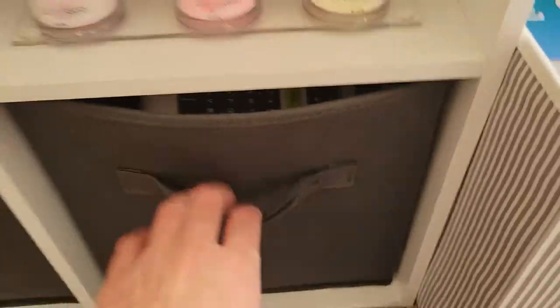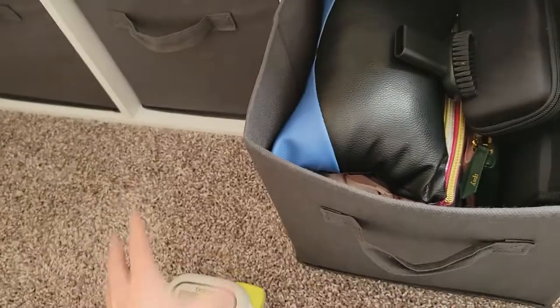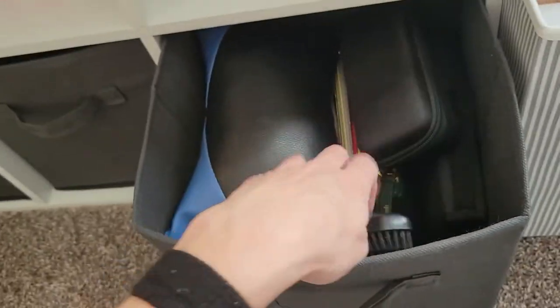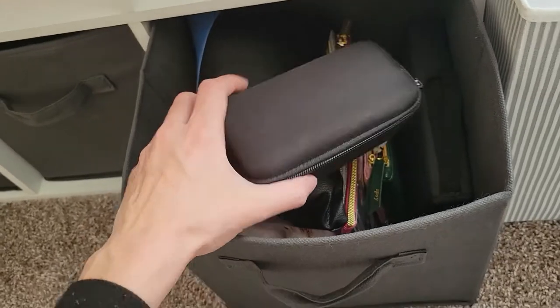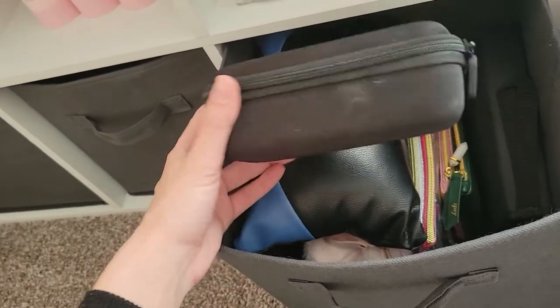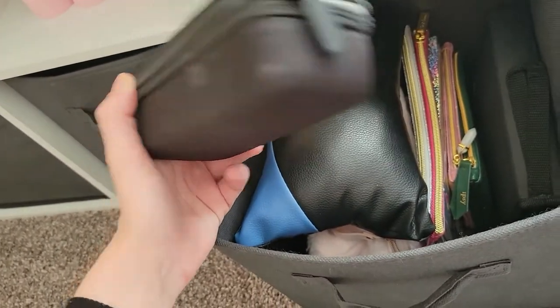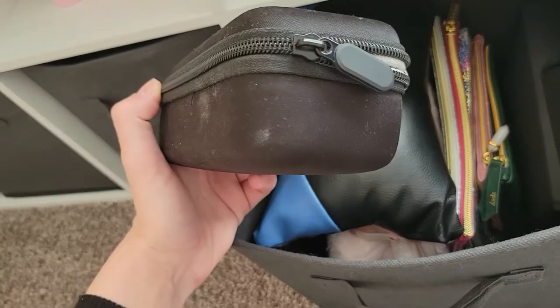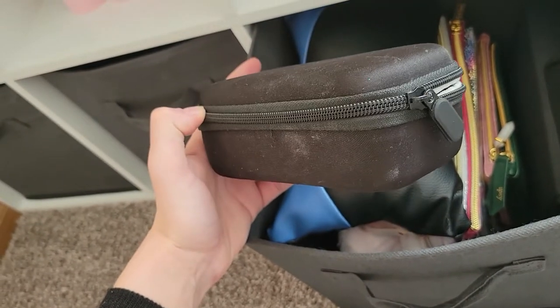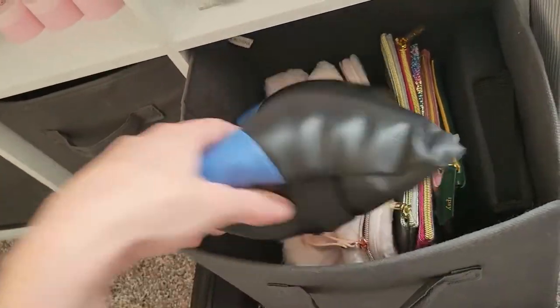And below, I just store some stuff that I want to keep out of sight. My label maker, attachments for my cordless vacuum. This is a nail drill carrier to keep it safe and stuff. I don't use it anymore. This was when I had less space to work with and I needed to store it and keep it out of the way. So really I don't use that anymore.